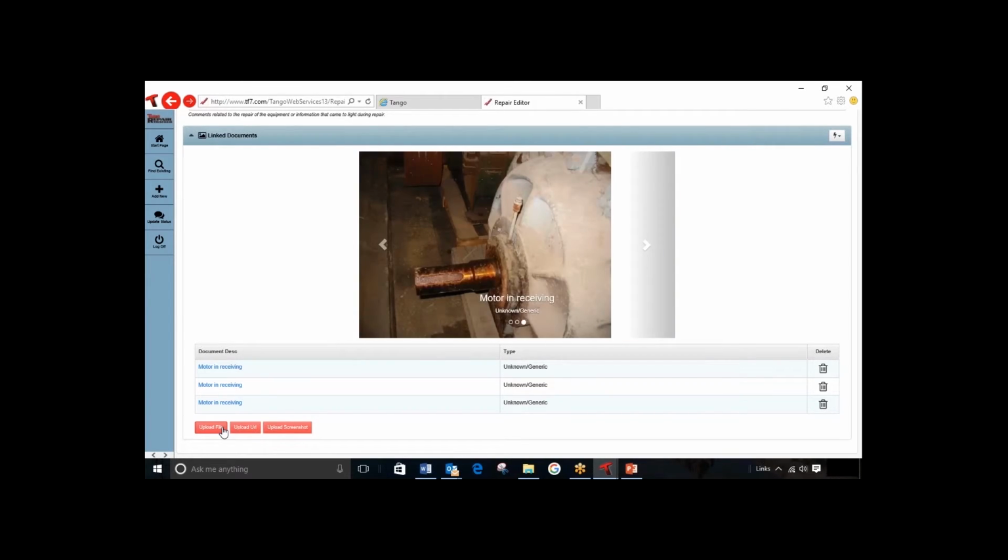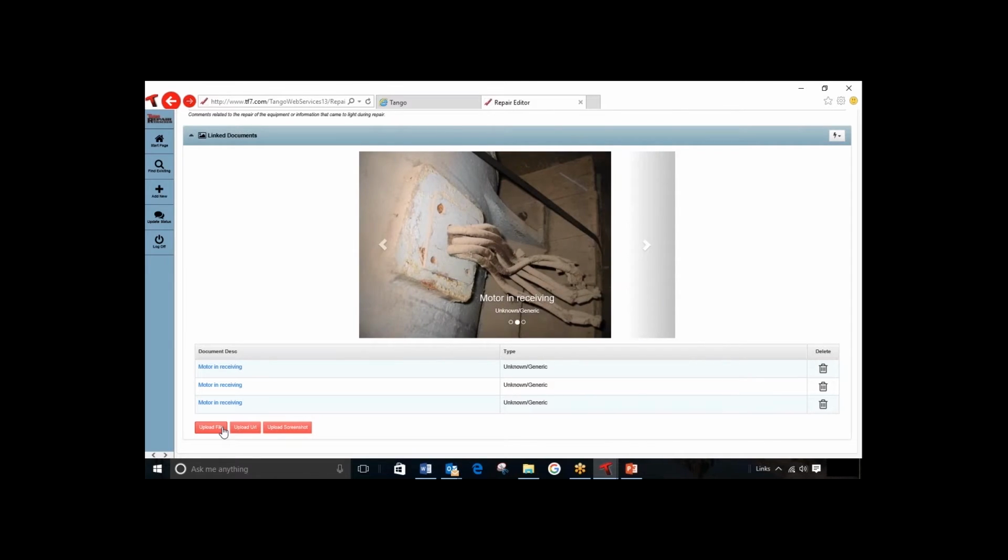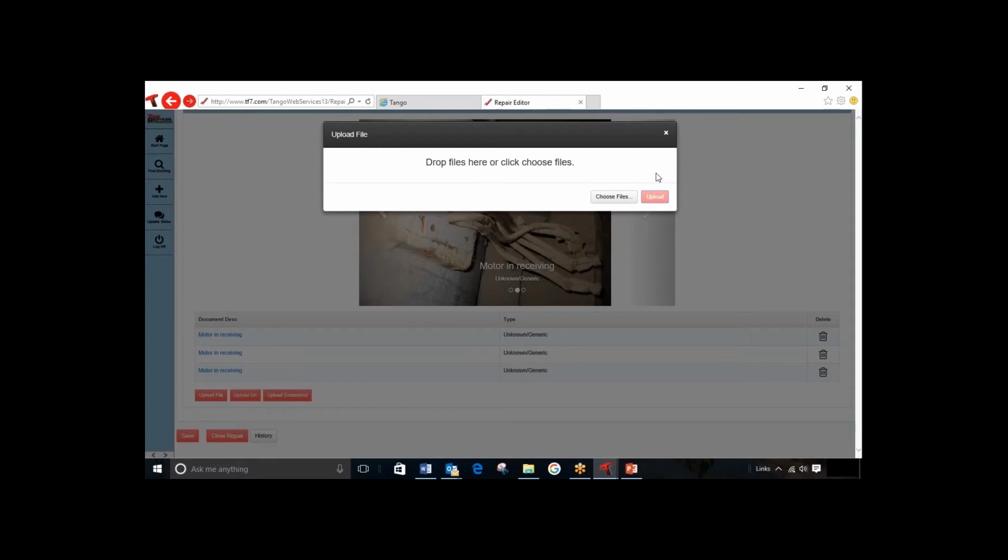But if you have a lot of details that you want, if you want certain linked documents and photographs put in, you better have a specification with that vendor telling them that you expect that. All right, so linked documents, information is going to go in.